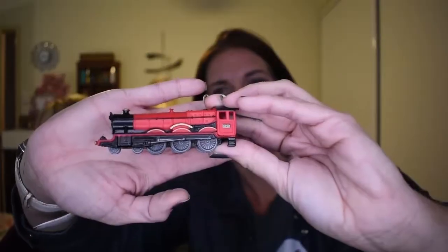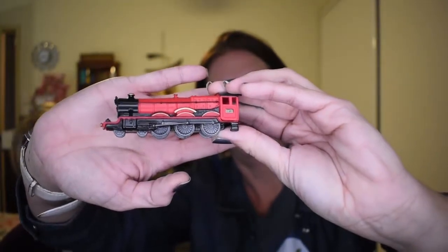What else did we get? What's this one? Magical steam engine. So we've got, it looks like the Hogwarts Express. So a little steam engine. So there's our little steam engine. Little Hogwarts Express. What's our next one? It opened a little bit. There we go.